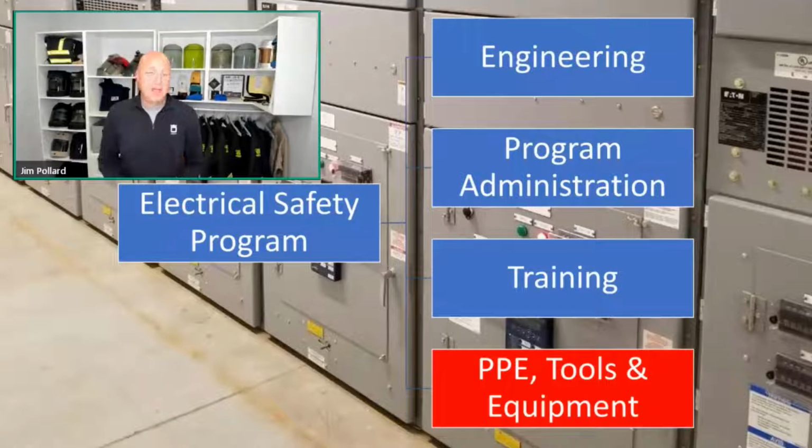If I look at what is, in my opinion, a compliant and comprehensive program for electrical safety, it includes an engineering, program administration, and training, as well as the PPE tools and equipment. So your overall program really has, I feel, 4 major components. The engineering side of it, the program administration, training, and then last but not least is your PPE tools and equipment.